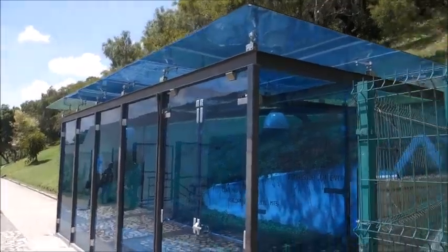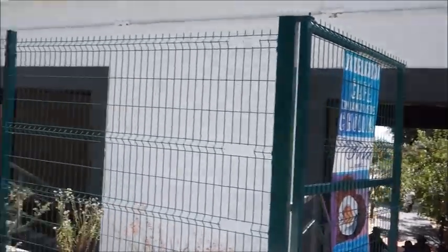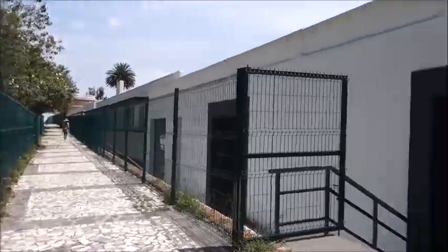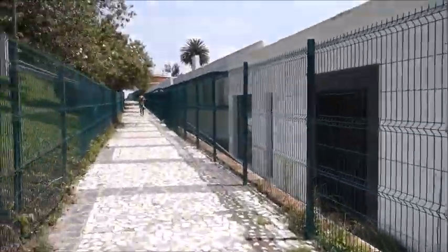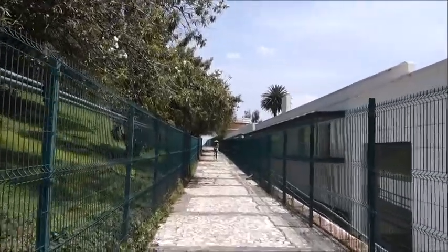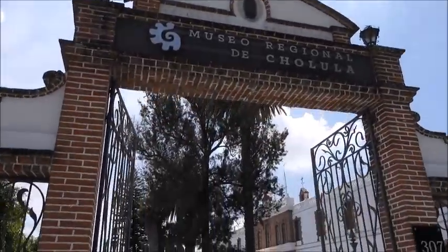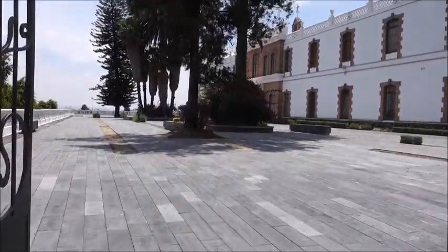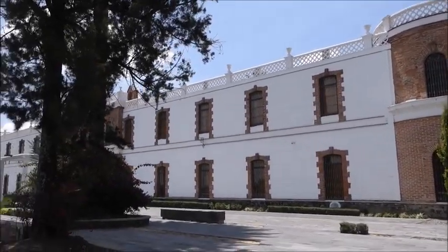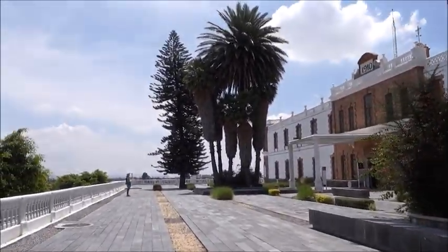So when you exit the pyramid, it's here, the tunnels. And this is the regional museum here, the next stop on the walking tour. We were going to do this after the pyramid, but this is the exit. The entrance is around the corner here. We'll do this and then we'll walk up the pyramid and see what else there is to see. And here's the front to the regional museum. It's not too far, maybe 200 meters.